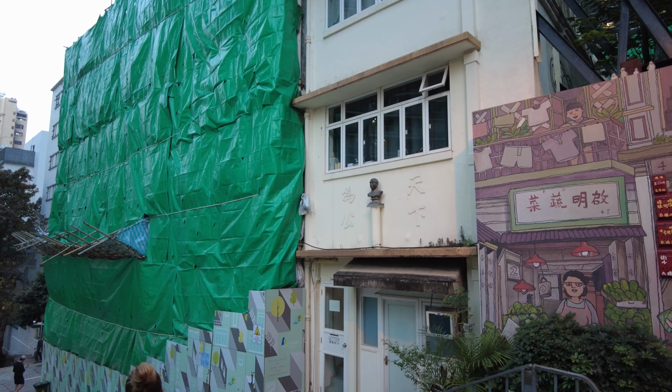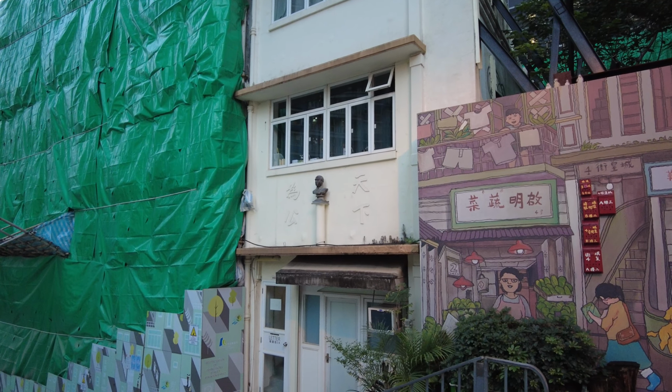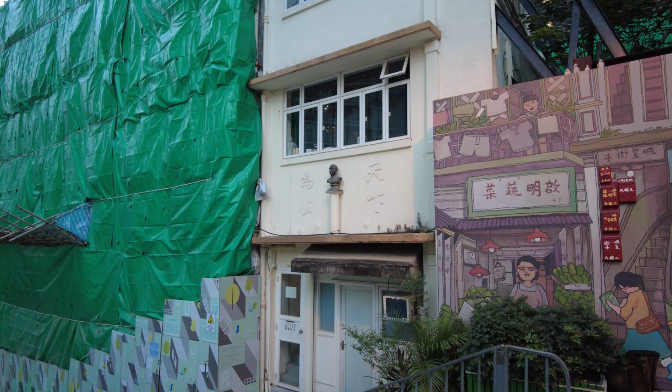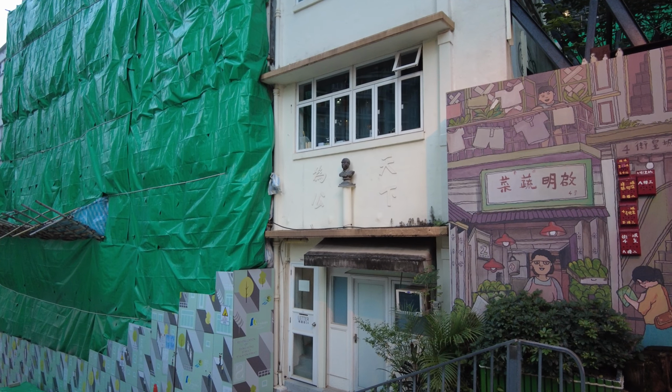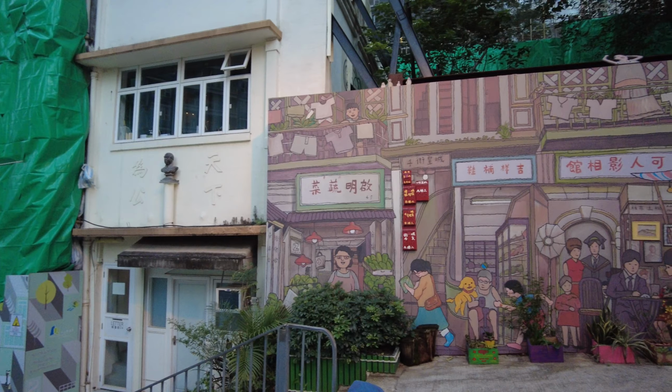Okay, let me carry on. So, as I have mentioned in the previous video, this is the 孫中山. I'm not too sure the English name of that.